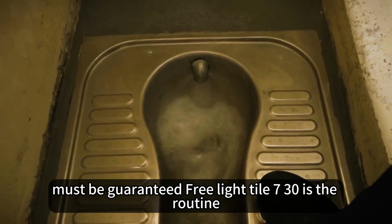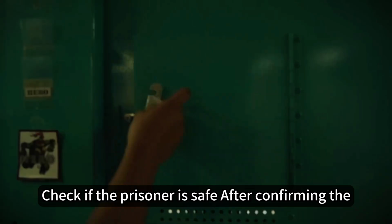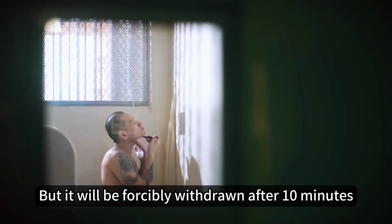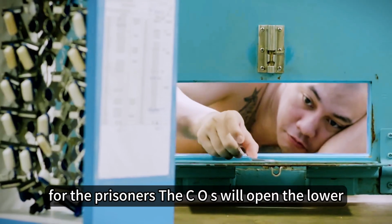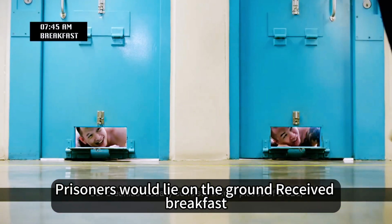to be spotless, like glass tile. 7:30 is the routine wake-up check time. The warden will go through the observation port above the door to check if the prisoner is safe. After confirming safety, razors will be issued, but they will be forcibly withdrawn after 10 minutes. After the morning inspection, it is breakfast time for the prisoners. The officer will open the lower opening and deliver them food one by one. Prisoners lie on the ground and receive breakfast.